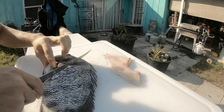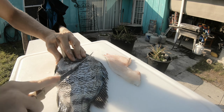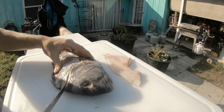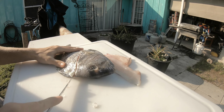So I already scaled this guy at the beach. I find it easier to scale them in the water than getting scales over your cleaning station. Finding the soft meat right behind its head, and then I'm lifting up its pectoral fin, and then making a nice diagonal cut down it. This guy actually had an abnormally large rib cage, so had a real sharp diagonal cut there.